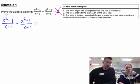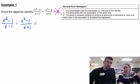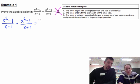So let's take this and look at it. We need to recognize here, whether it's x's or a sine squared x or whatever, that I would say let's factor these two into x plus 1 and x minus 1 because we're going to have something cancel out. I agree with that 100%. So both of these end up being x plus 1, x minus 1.